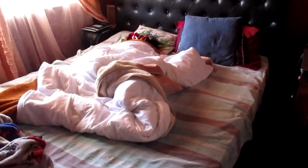So apparently there is load shedding today. My baby is still sleeping.